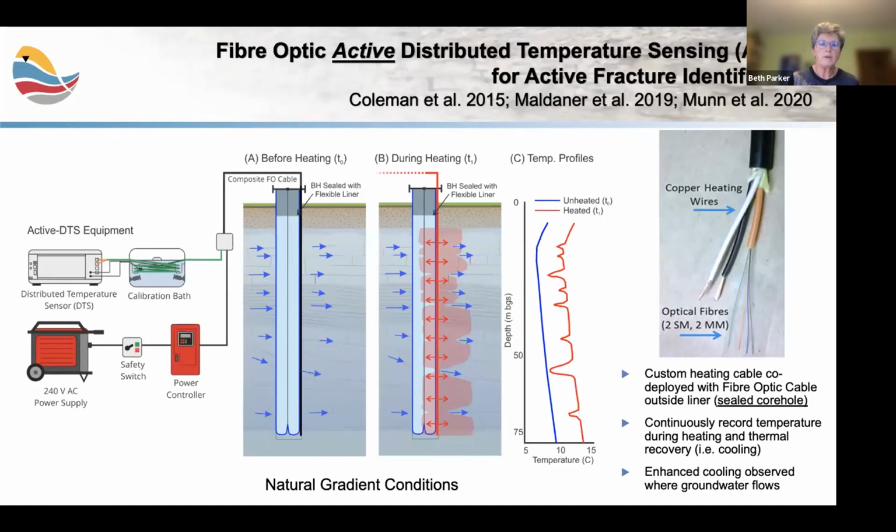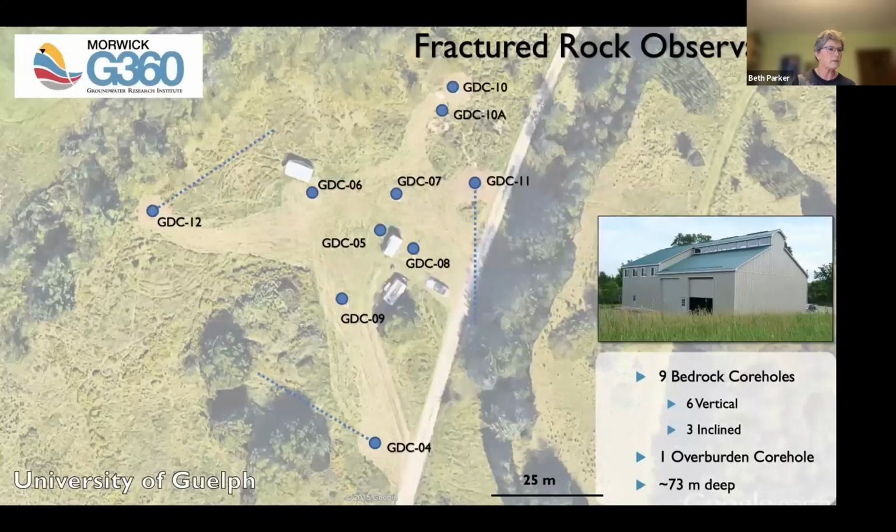And we've been using a particular customized fiber optic cable where we've added a heating cable along with the fiber optic cable so that we can deliberately add a known amount of heat and enhance our ability to measure temperature variability in the system and quantify depth discrete zones of flow in the fractured system.